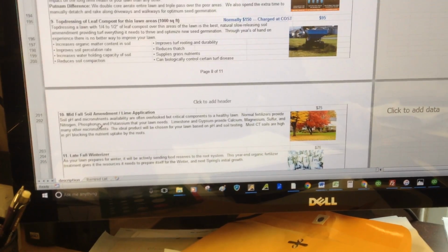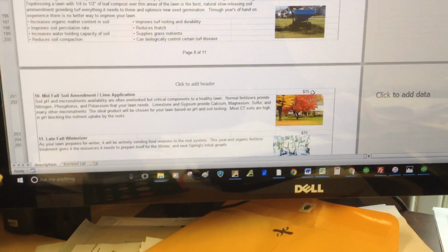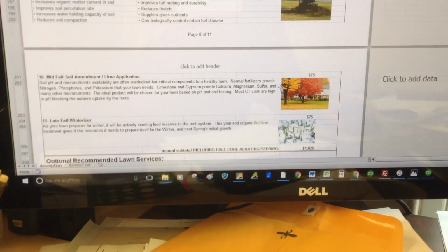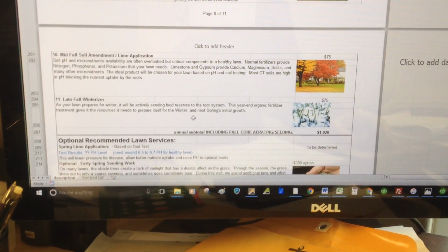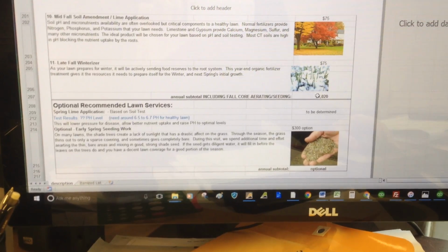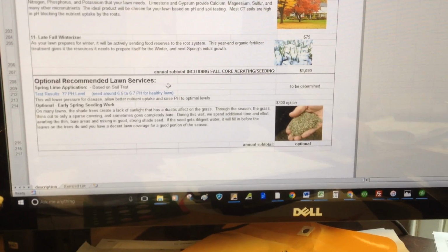So we also have a lime application in here as well. So that's the $75 application here for lime, which again is probably separate from the 6 apps that Greenskeeper is offering. So all in, it's $1,020 for the lawn fertilizing, but that included 3 new things.